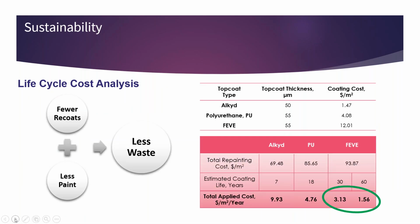And then when you think about sustainability, long life coating, there's life cycle cost. Of course, nowadays, I think there's an appreciation for not just monetary cost, but also environmental cost. And so this is looking at just the monetary cost. And so you can see here that, yes, FEVE systems, fluoropolymer systems in general, they're high performance. They do tend to cost more. So the sticker price, if you will, is higher. But because they last longer, they don't need to go through the repainting cycle. Their total applied cost ends up actually being quite low compared to the other traditional systems like a conventional polyurethane or even an alkyd system.